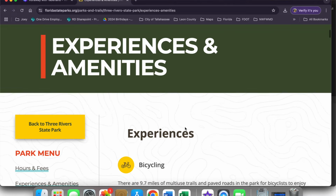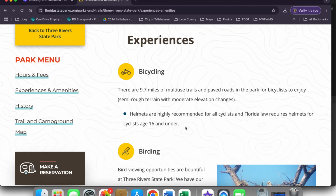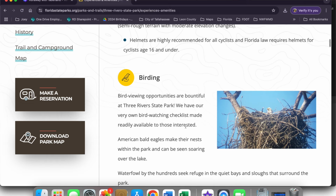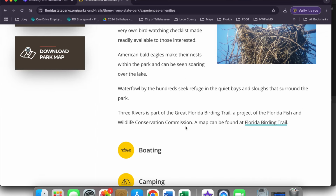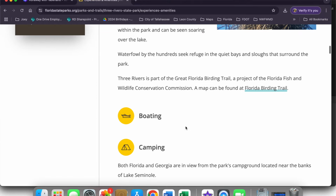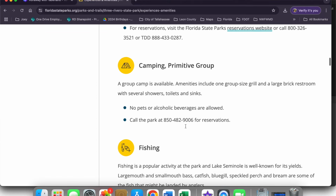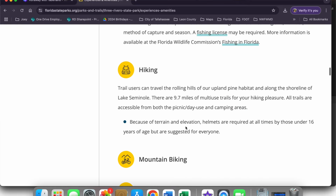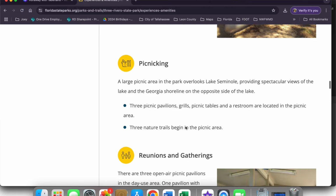But according to their website, lots to do in Three Rivers. Bicycling, there are 9.7 miles of trails. If you are into birding, they have birding, and you can see some bald eagle, waterfowl, and many other birds here in Florida. Of course, as you know, from the video, there was a lot of boating, camping, primitive camping, lots of fishing, hiking, mountain biking, and paddling. And there was that picnicking area, and it says reunions and gatherings.